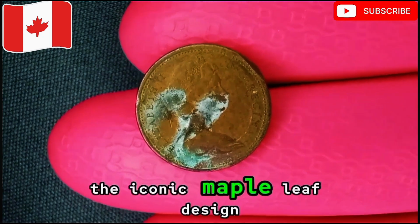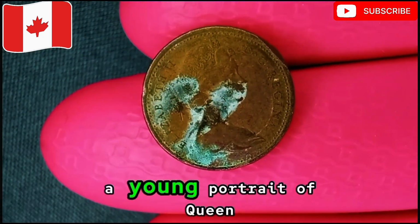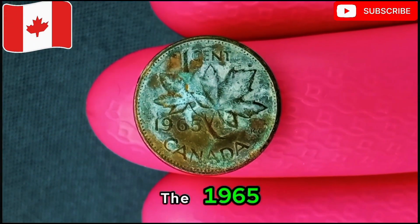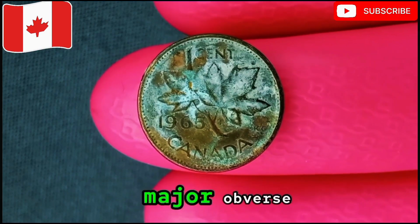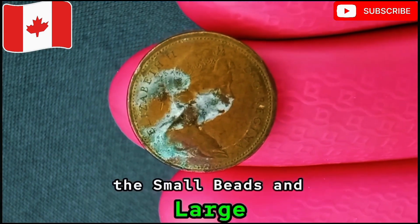First up, the 1965 Canadian 1-cent coin was minted by the Royal Canadian Mint and features the iconic maple leaf design created by George Kruger Gray. On the obverse you'll see a young portrait of Queen Elizabeth II by Mary Gillick. The 1965 Canadian cent has multiple varieties. Specifically, it comes in two major obverse designs, commonly referred to as the small beads and large beads varieties.